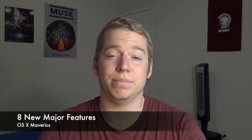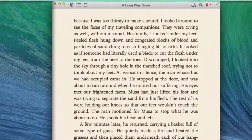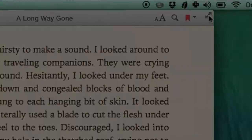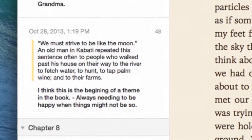I think there's about 8 big new features, the first of which is iBooks. Now, iBooks is not new, but it is new to the Mac. What's nice about iBooks is that it syncs your bookmarks from your iPhone so you can read on your computer or your phone and pick up right where you left off somewhere else. There's even a convenient note feature that allows you to take notes while you read, which I think is great for school.